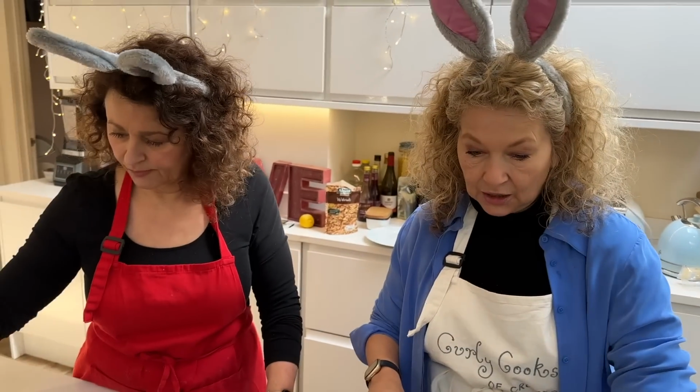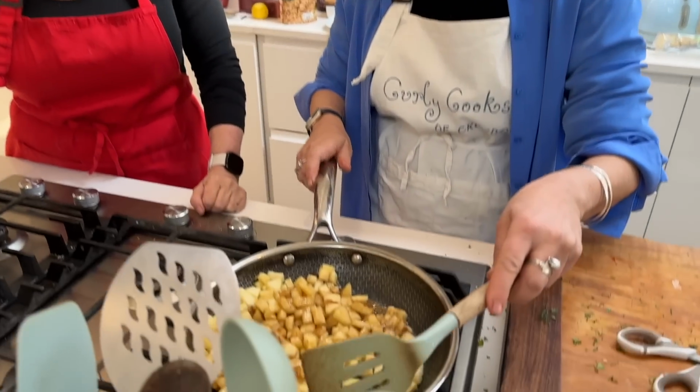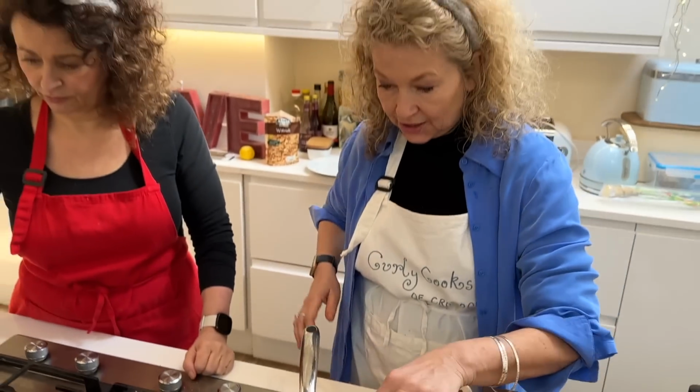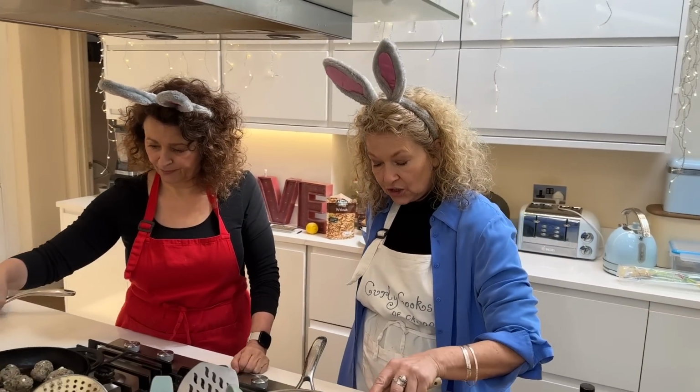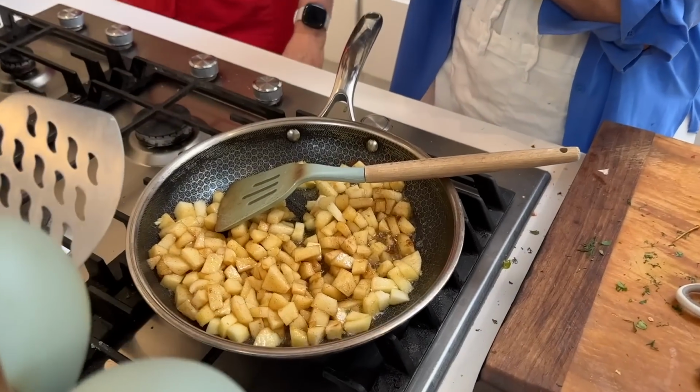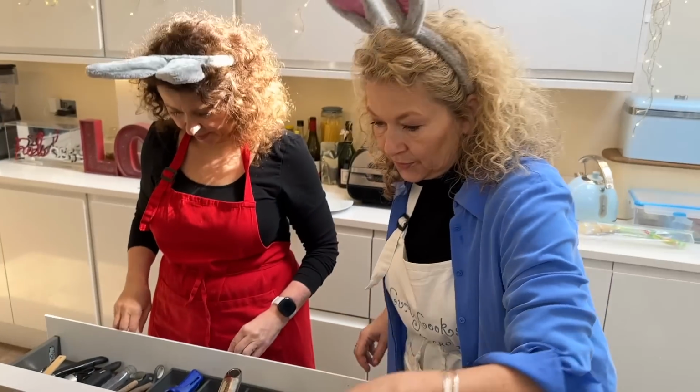So these are going to go in. Oh, it's a little apple. Into the phyllo triangles, just like spinach did. So you've got your sweet version and your savoury version. Nice. I didn't check the time. They went in at 1:21. Okay.